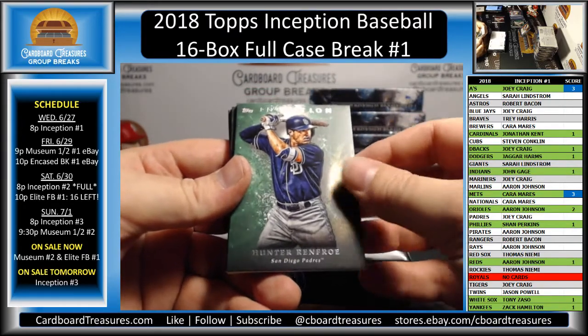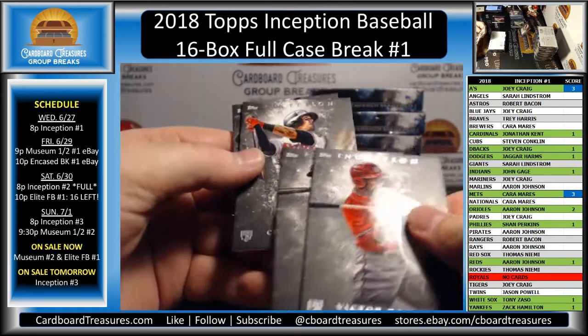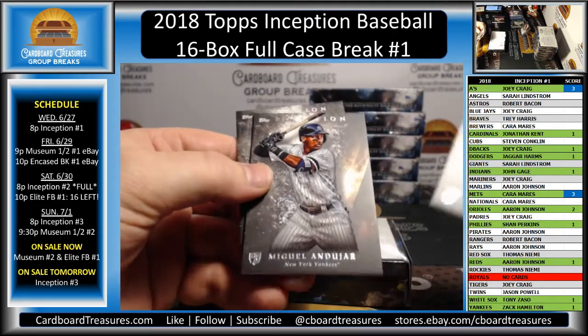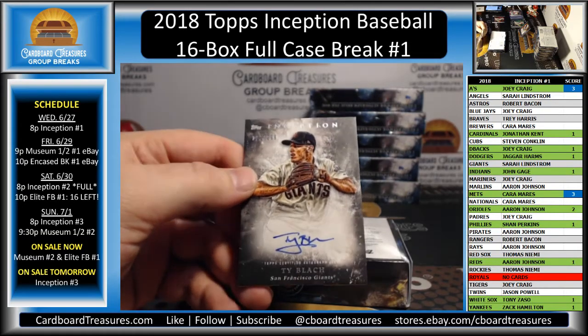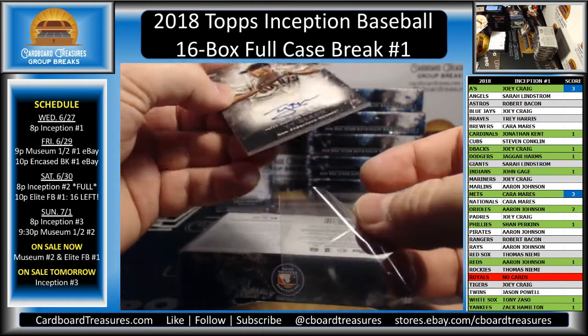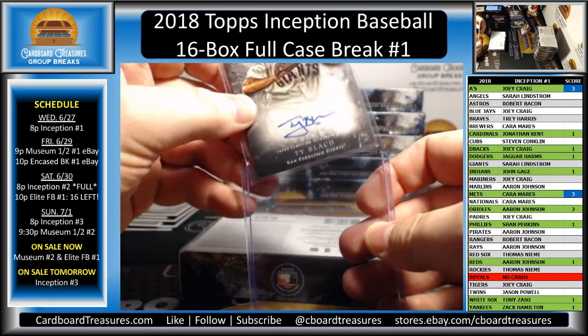Hunter Renfroe, green. Victor Robles, Nolan Arenado. Chance Cisco, Miguel Andujar, and 22 of 299, Ty Blach. Auto going to the Giants. That is Sarah. And that Giants spot is the spot that won the random for the Angels.